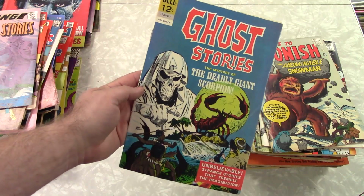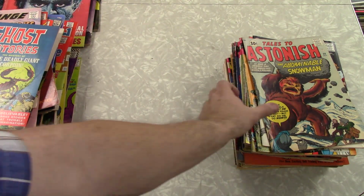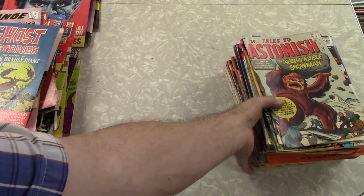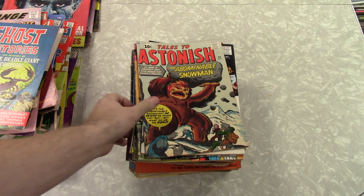I've had a number of these copies. Unfortunately, it's got a long crease, but that'll still sell. You probably noticed this and you're like, get to the good stuff. So, okay, we'll do that now.